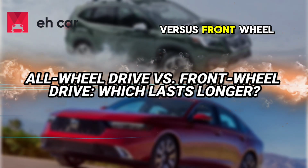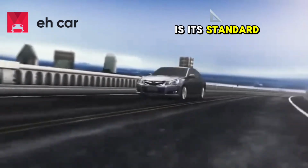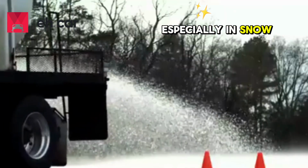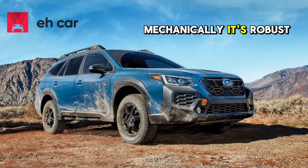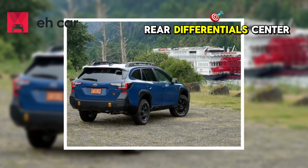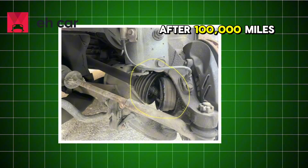All-wheel drive versus front-wheel drive. Which lasts longer? Subaru's calling card is its standard symmetrical all-wheel drive across almost all models. It offers superior traction, especially in snow and rain, a huge benefit in northern climates. Mechanically, it's robust, but more moving parts mean more maintenance potential. Rear differentials, center couplings, and driveshafts can develop issues after 100,000 miles.